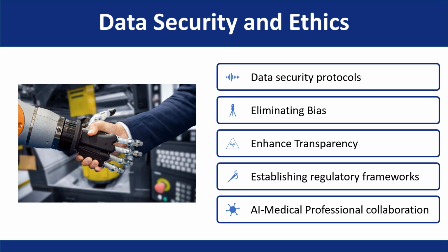Enhancing transparency, so AI decision making should be explainable, allowing healthcare providers and patients to understand the reasoning behind recommendations. Then we have establishing a regulatory framework, so international guidelines should address AI liability, patient consent, and human oversight to ensure ethical implementation. And finally, fostering collaboration between AI and medical professionals. Instead of replacing doctors, AI should serve as a tool to support medical decision making, improving efficiency and precision without eliminating the need for human expertise.